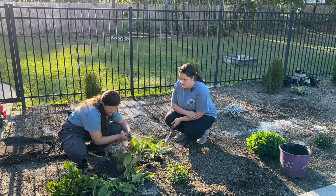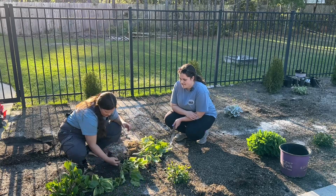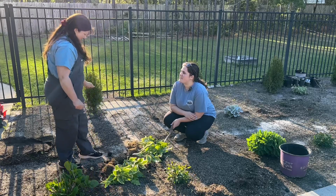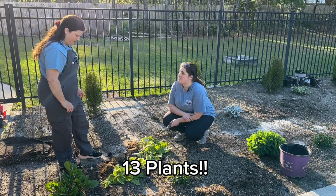6, 7, 8, 9, 10, 11, 12, 13. So 3 plants made 13 plants. 3 pots made 13 plants. Yeah. Did good. It's awesome.